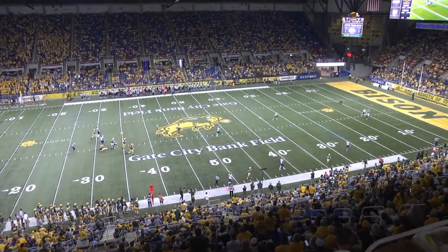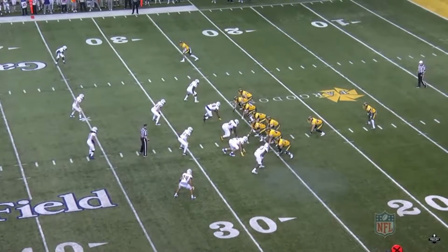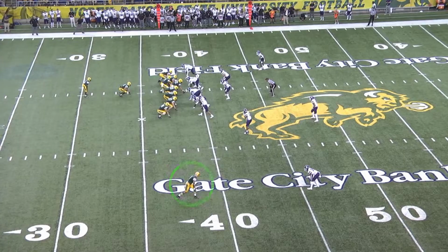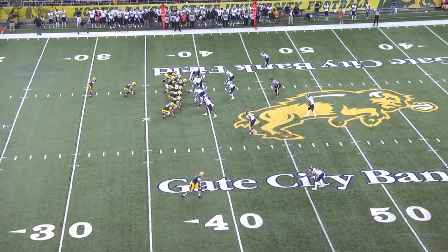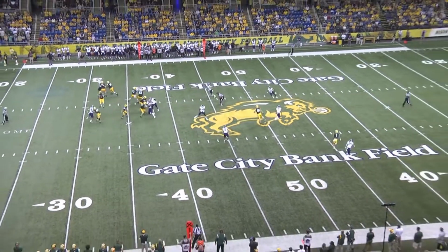The problem is, his hands can be a little inconsistent. They're mostly concentration drops, and he does attack the ball in the air with his hands, which are good signs. If he can start to win those 50-50 balls with his size and his speed, he can be a huge downfield weapon with speed to take the top off the defense.